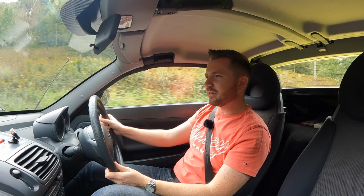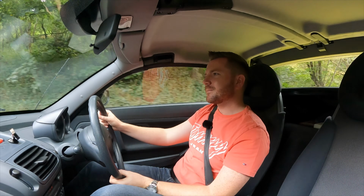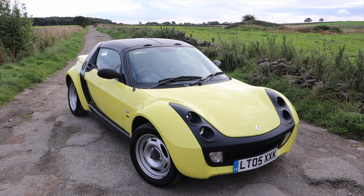It's a pity they never offered this car with 3 pedals and a manual gearbox, because it would have just made the car so much more fun. Imagine this car, but with the gearbox from an MX-5. Short and snappy. The other issue with this car is getting in and out of it.